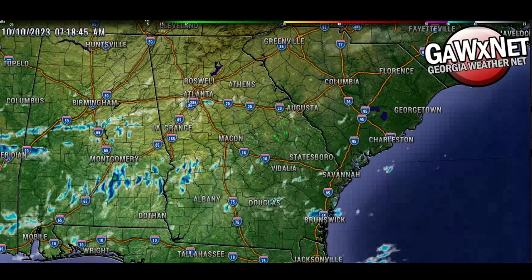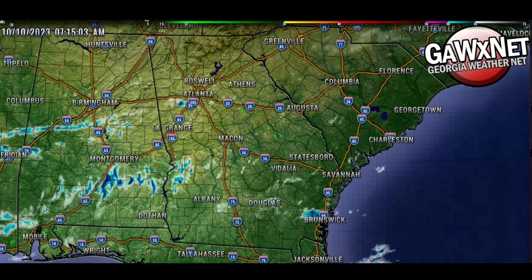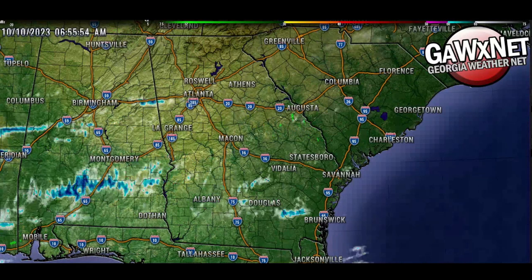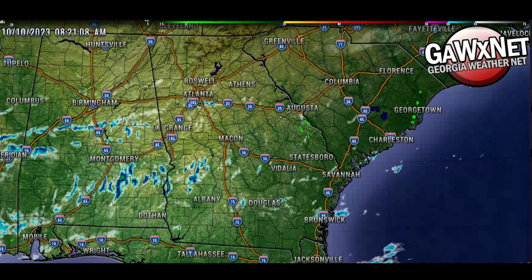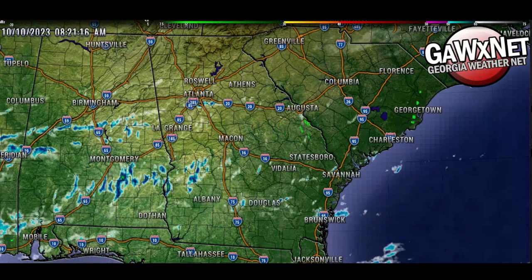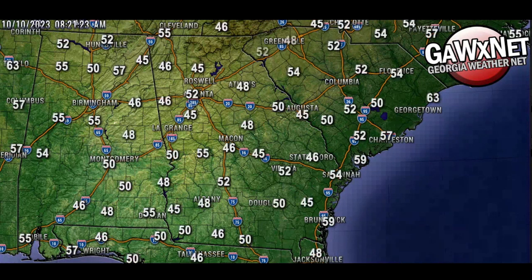Let's go ahead and take a look at the radar now. This is the radar satellite composite. A little more cloud cover this morning compared to the last few mornings, and we see those clouds moving from west to east. No rain picking up on radar this morning, and temperatures are quite a bit warmer. Yesterday we had the 30s and 40s. This morning we have the 40s and 50s, so noticeably mild temperatures as we get started. Still a little chilly out there, but we're going to see those temperatures continue to warm just a bit.